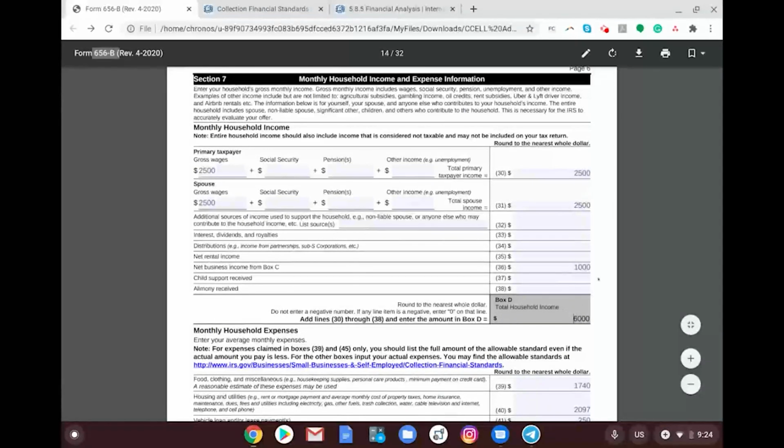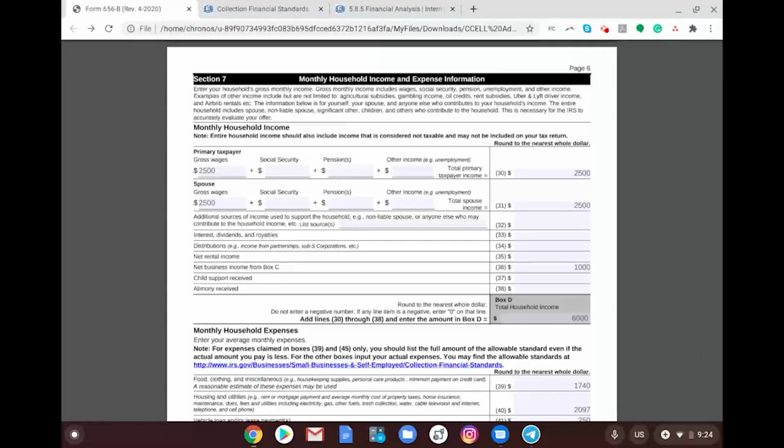Then they get to the total household income. So we got $2,500 plus $2,500 plus $1,000 of the net business income from his security company, and he's at $6,000. That's our income section.